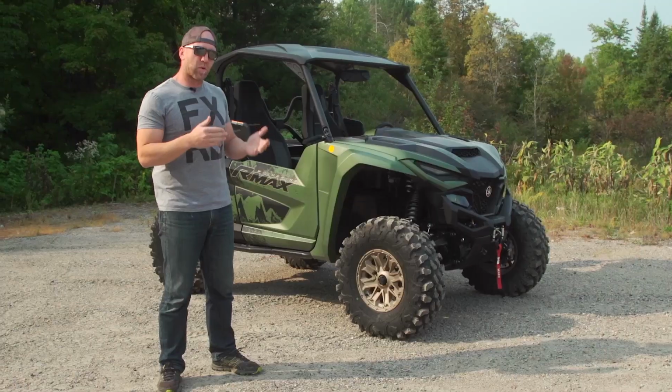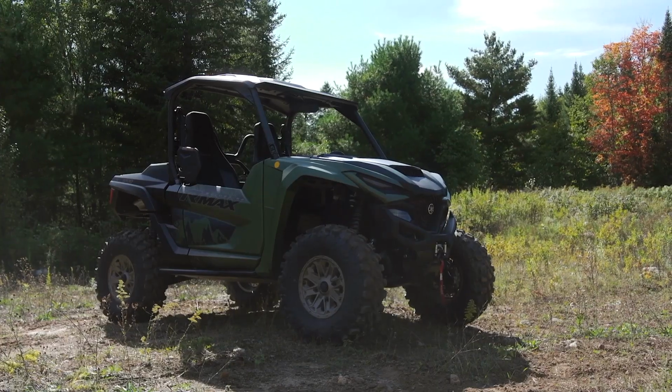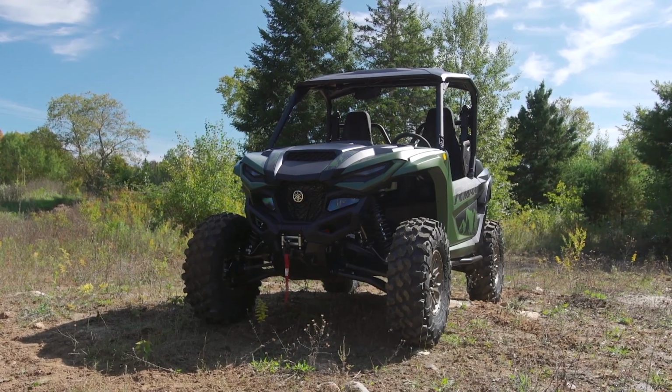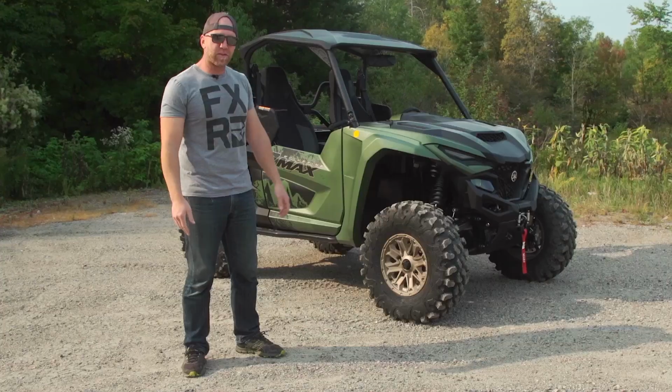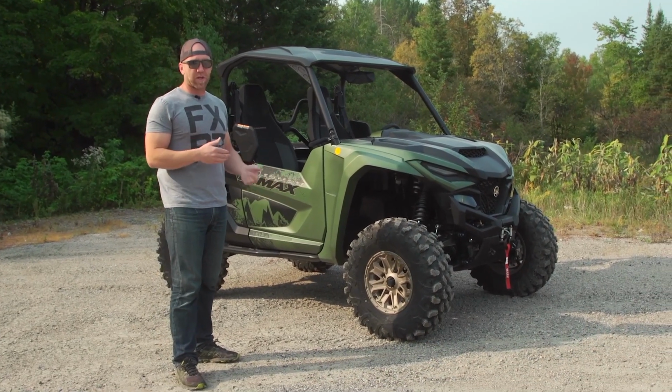Really easy to understand, really easy to use, and they're really good quality shocks. Now they come from the snow side. That's where QS3 was first integrated into off-road vehicles, on snowmobiles. Now we're bringing them over to side-by-sides, and it works really good. It's a really good product.